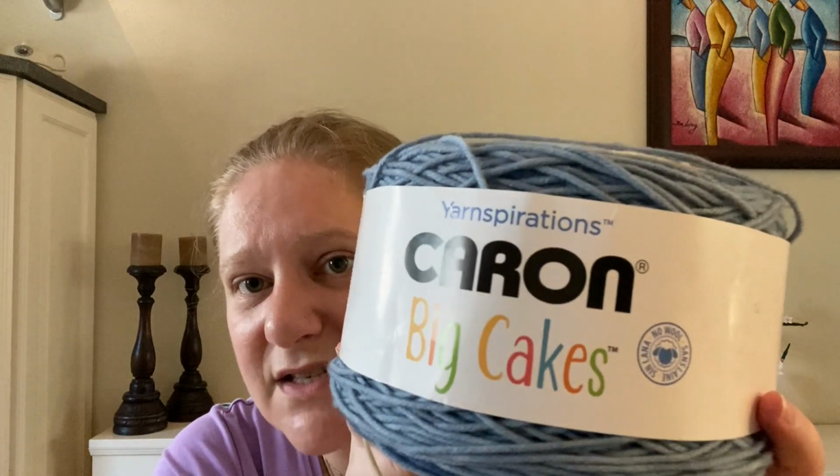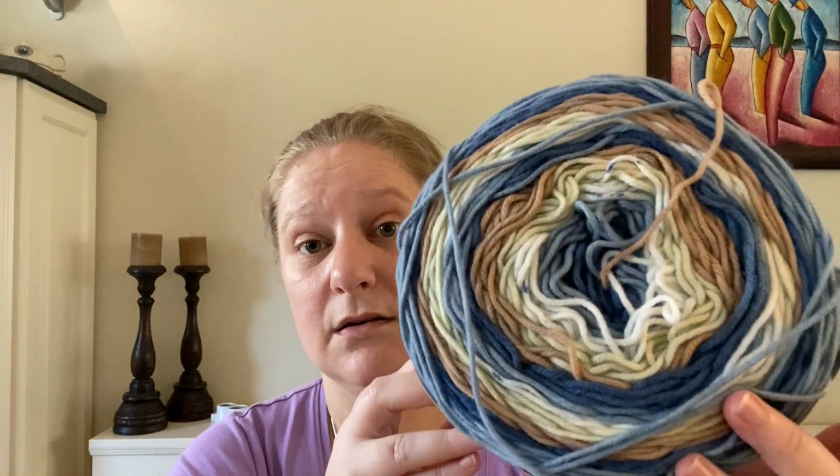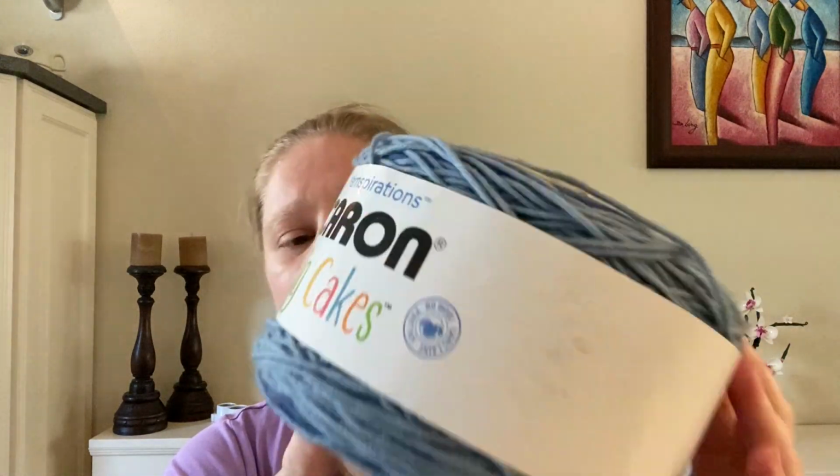Then I have a big cake, and it's one of the Yarnspirations Caron big cakes, and I think it's gorgeous, and it fits into my Caron Simply Soft stash in the sense of it's Caron and it's from Yarnspirations. The first feeling of this yarn feels it's pretty good. I kind of like it, and it is a big cake. It's a little bit funky. It might have been in and out a few times for the feeling. It's been packed, it's been transported here and there. No wonder it's a little bit funky.